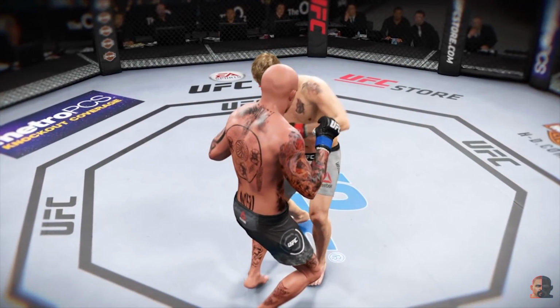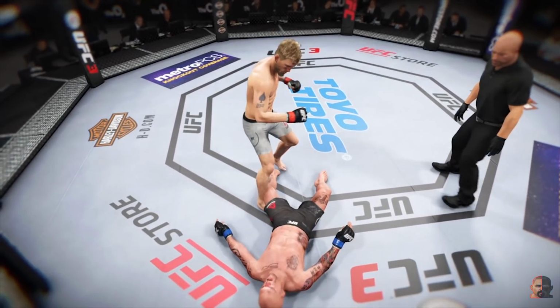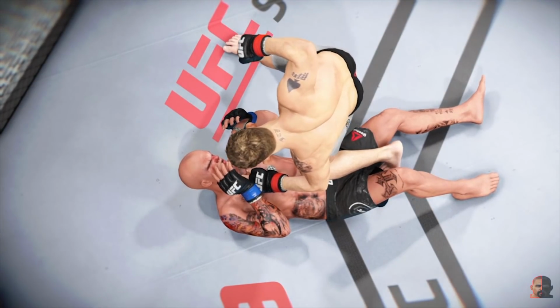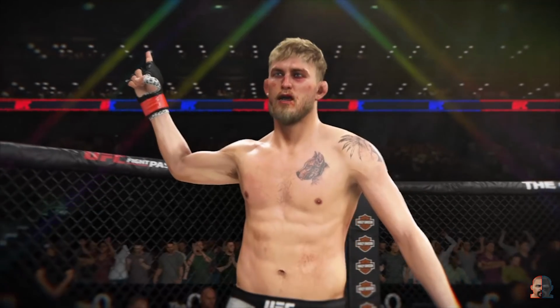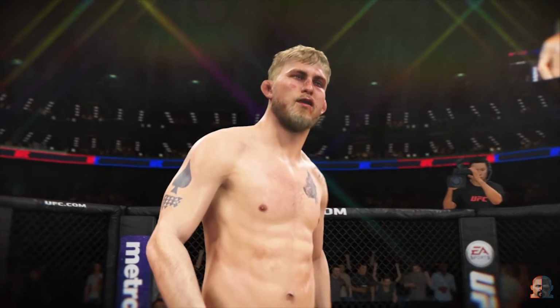Let's take a look at it from another angle here. This is the one that causes the knockdown and the subsequent follow-up strikes for the knockout. Great angle here. Bam! And good night. So a seminal moment for him here tonight as he gets the huge knockout victory that could hold up as one of the better knockouts of the year.